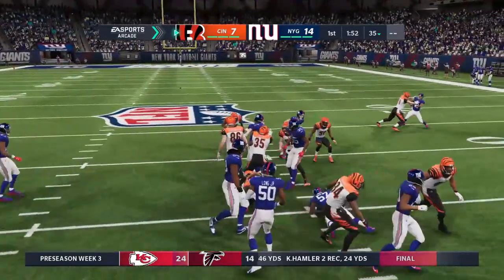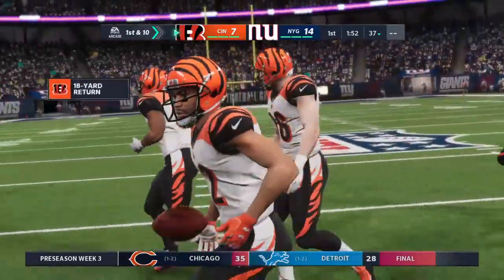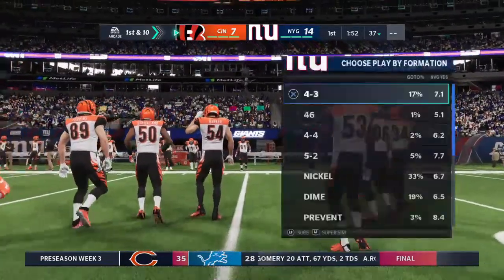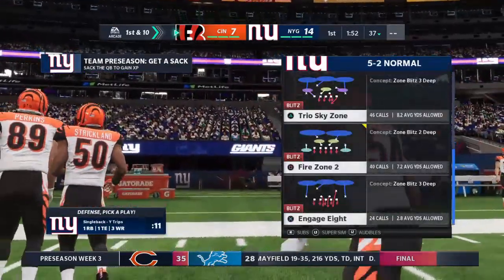Lane opens here. He's past the 30. The Bengals take over 1st and 10 at their own 37-yard line. Cincinnati coming back onto the field here for their 2nd drive, and they're hoping to redo their efforts in the last drive when they got into the end zone.